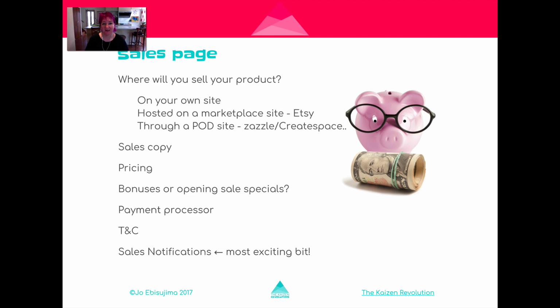Bonuses or opening sale prices and specials, are you going to have any of those? Which payment processor are you going to use? Terms and conditions, whatever you do, do not put anything up for sale if you haven't got any terms and conditions in place. You need to have your butt legally covered. And especially with digital products, people might come back and say, I want a refund. If you don't have any terms and conditions, you're going to have to give them the refund, because you haven't said that there's no refund for digital products. So make sure you have everything in place.